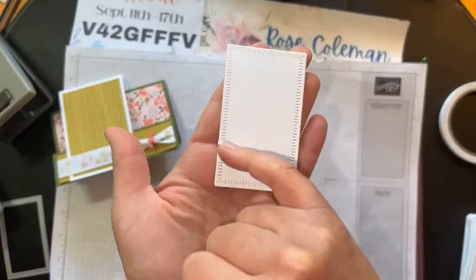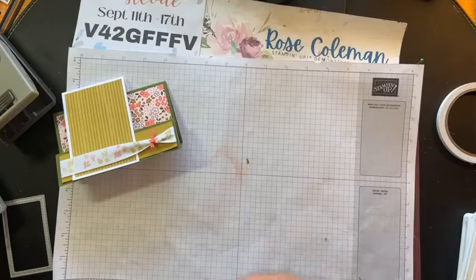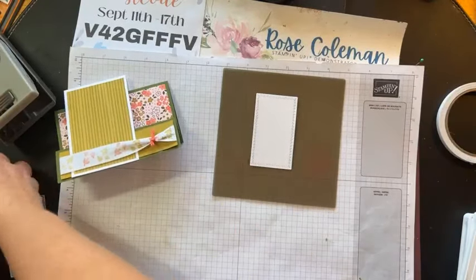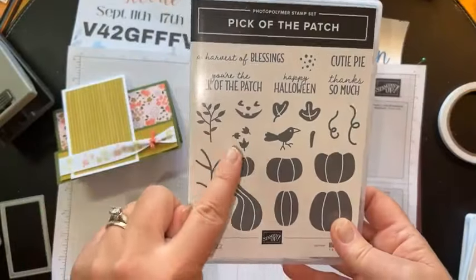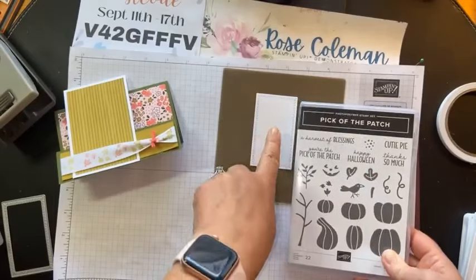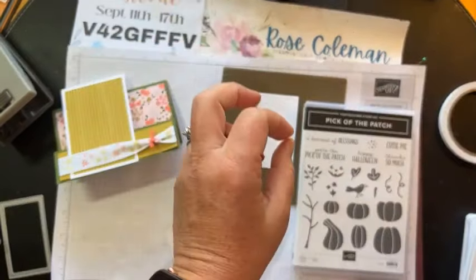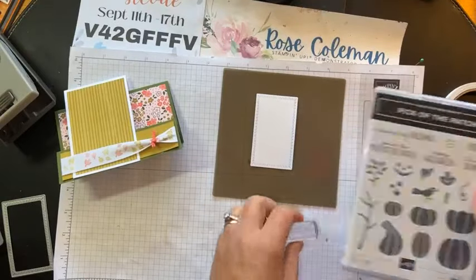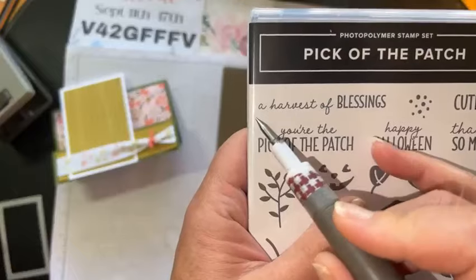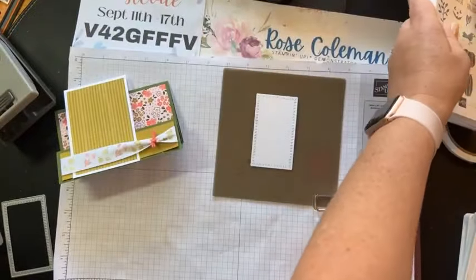See how it's got the radiating stitches, all the stitches going around? Love it. We're gonna grab my silicone mat, put that on top. Let's bring in the stamp set. Okay, I did a little stamp surgery, I'm not gonna lie. This one here is quite long, and I knew I wanted to put it on this smaller piece. You see how long that is? It would not fit. So I did a little stamp surgery, and I made a little cut with my scissors, right here. I wanted "a harvest" and then "of blessings." So I have two stamps.